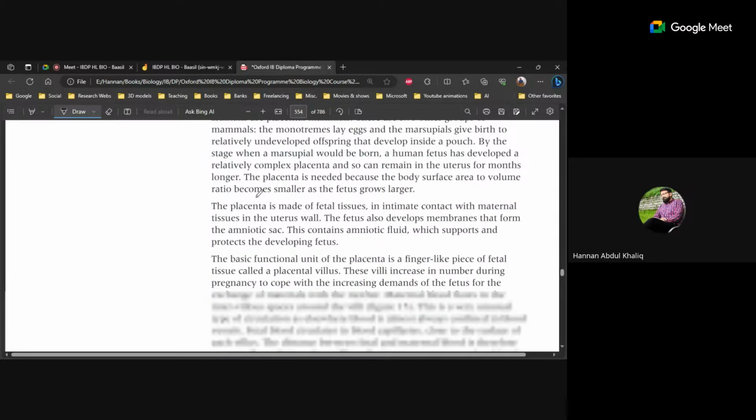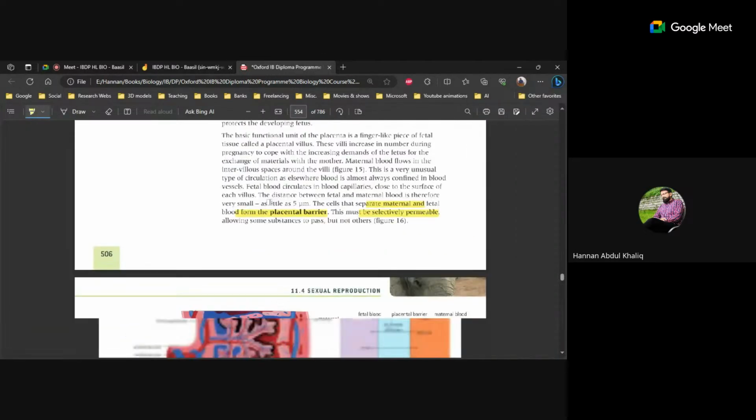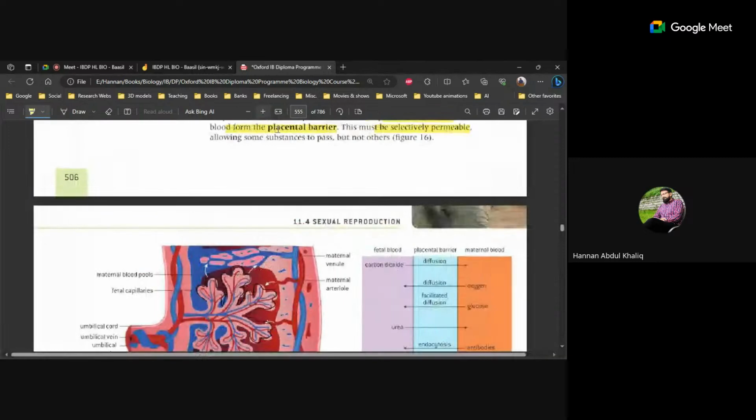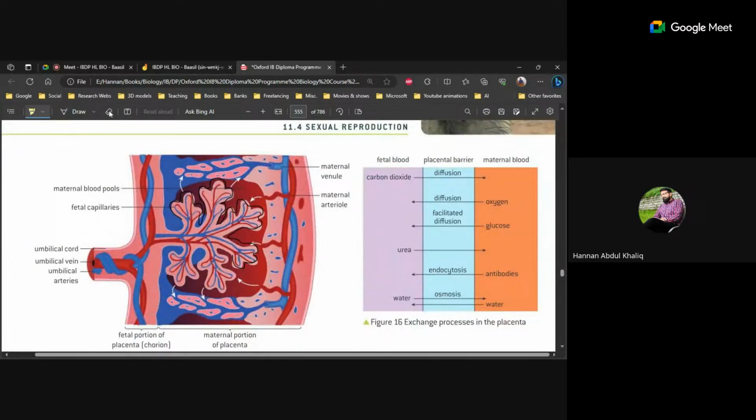You can read this word over here: the cells that separate maternal and fetal blood in the placental barrier must be selectively permeable. Because if it's not, then it would be really dangerous. There is a rare chance that bacteria can cross the placenta, but still there is a chance. And the important thing we need to know about the placenta is that viruses can easily cross it. If the mother is suffering from HIV, or maybe hepatitis or some other disease, then that virus can easily penetrate into the baby, and that would be critical because the virus attacks the liver.